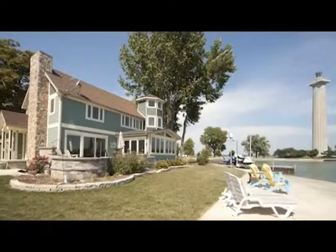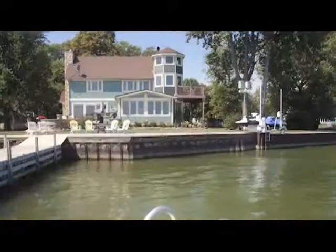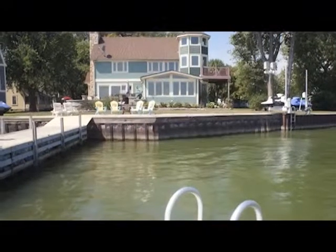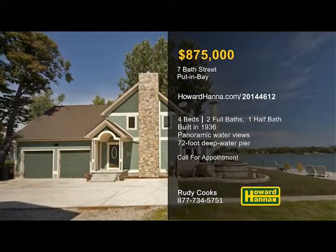Wake up to cool breezes and survey attractive views of nearby Perry's Monument. A 72-foot deep water pier provides secure dockage, and twin davits and electric winches can handle up to 8,000 pounds. Rudy Cooks is ready to answer your questions and arrange a personal tour.